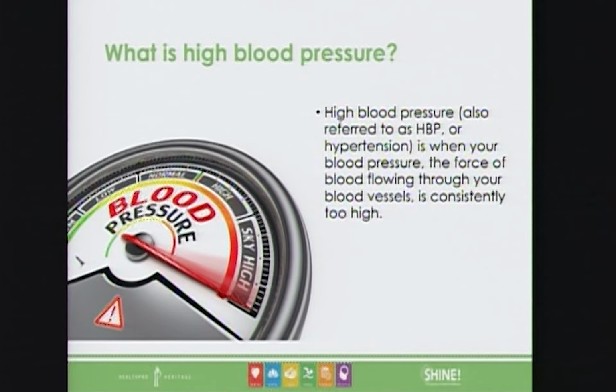All right, so today, ways to manage high blood pressure. This is definitely a very important topic, and also one that most people could benefit from hearing at least a little bit about. All right, so what is high blood pressure? High blood pressure, also referred to as HBP or hypertension, and hypertension is often abbreviated HTN, is when your blood pressure, or the force of blood flowing through your blood vessels, is consistently too high.